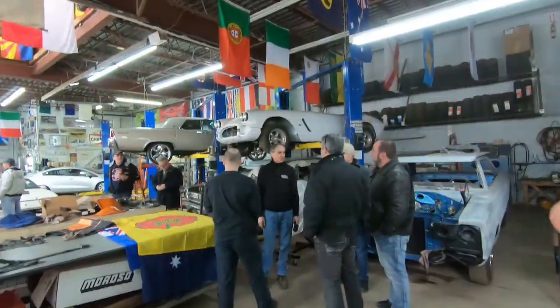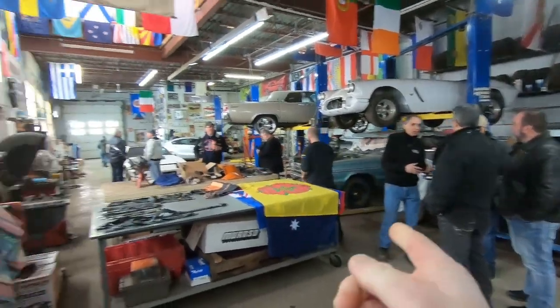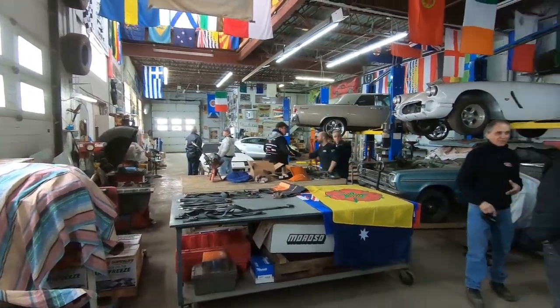So guys, we have made it here to Nick's garage, and we are inside on a Saturday, and this place is bustling with fans. We've got a couple of guys here, we've got Nick here, and there are all kinds of people hanging around. So we are going to go touch base with George, who is the behind-the-scenes camera guy here at Nick's garage. Let's go see if we can find George.